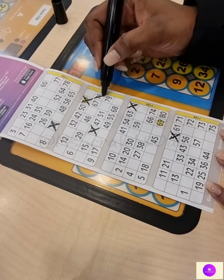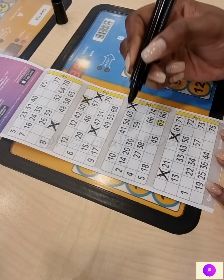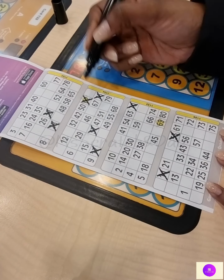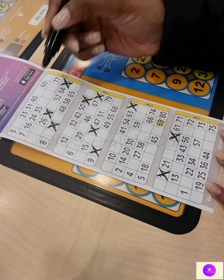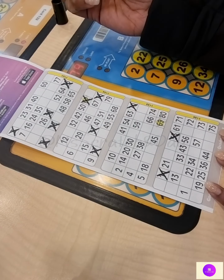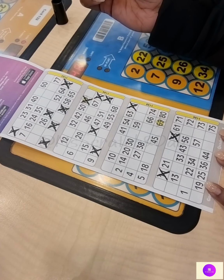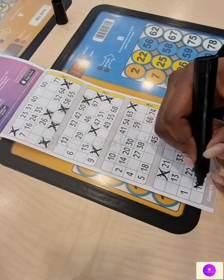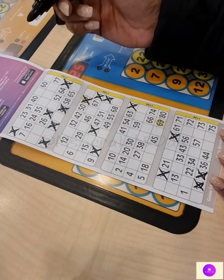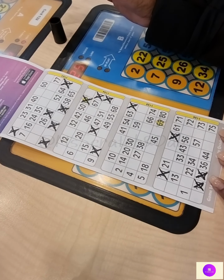7 and 6, 76. All the 1s, 11. 3 and 9, 39. 1 and 7, 17. 7 and 8, 78. On its own, number 3. On its own, number 8. 7 and 9, 79. 4 and 8, 48. 1 and 9, 19. 2 and 5, 25. In lunch? In lunch. 85. Any more? 2 lines.